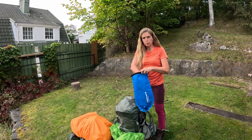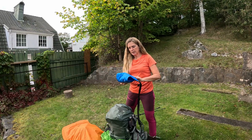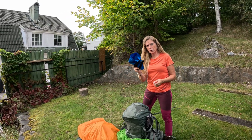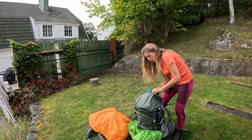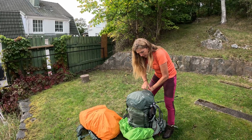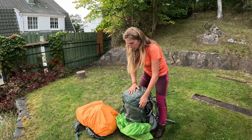So you can boil up some water and pour it in with the cold water there to use it as a shower. We haven't used it so much, but every time we have used it, it has been absolutely great. Yeah. So toiletries. I have maps in here if we use maps. So easy access in this one.